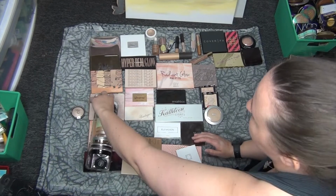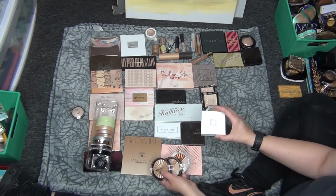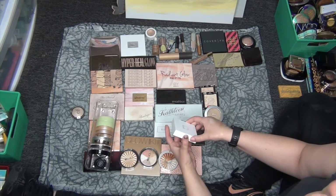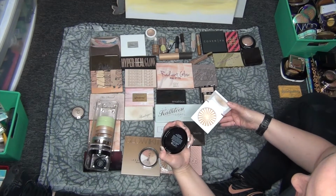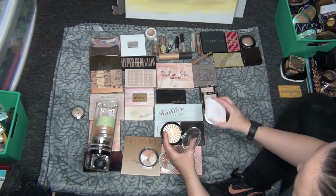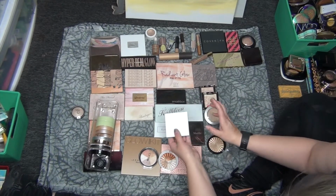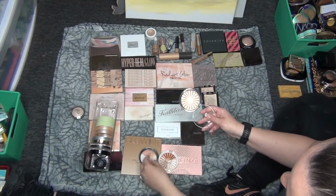I should do them all from Ofra, shouldn't I? Okay, and then I have one that actually broke from Ofra that is up there. I will add that in. I just don't want to grab it right now. So this one is in Rodeo Drive. Oh, this is the one I was going to get rid of, right? Yeah, because I was going to keep this little packaging. So I'm going to get rid of this highlighter in Rodeo Drive. I don't need two of the exact same ones. It's a huge highlighter. I'm going to pass this along. So two highlighters down.